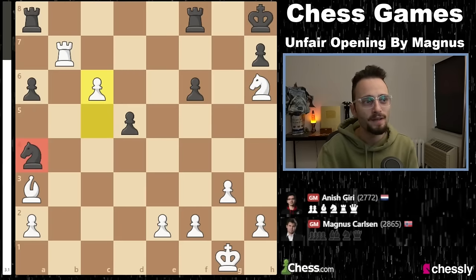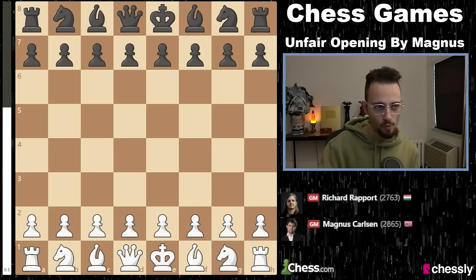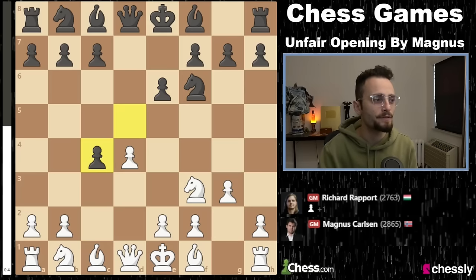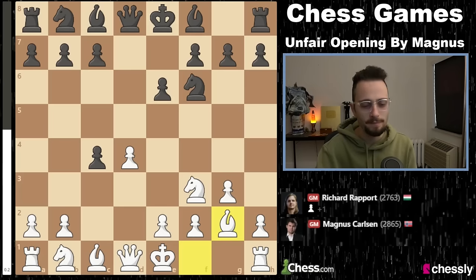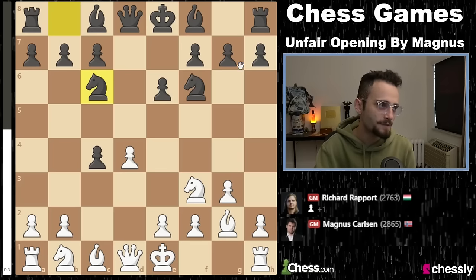Okay, the third game that I have for you is against Richard Rapport. Rapport, a very strong player, also from Hungary. And this one, an early capture on c4. And last time we saw Portisch play knight bd7, Rapport plays knight c6. This is one of the most direct and confrontational ways of playing the Catalan. The idea being rook b8 and b5, and a little bit more aggressive than knight on d7.